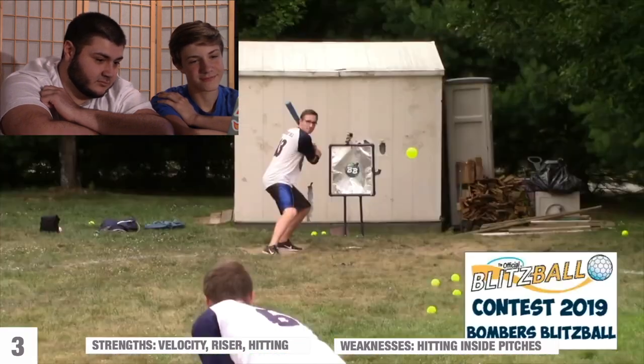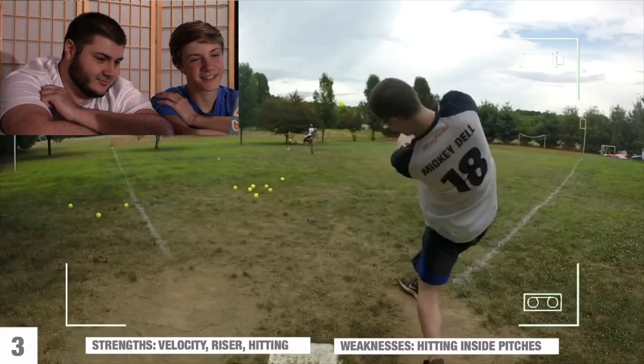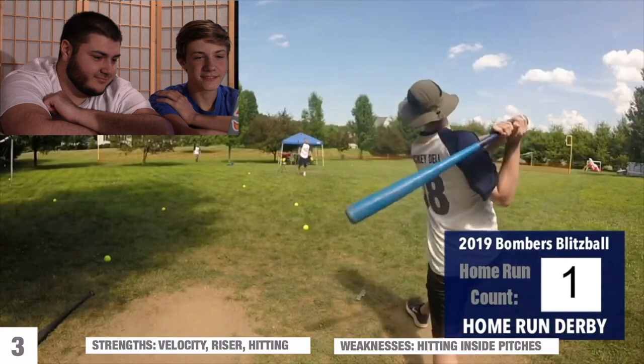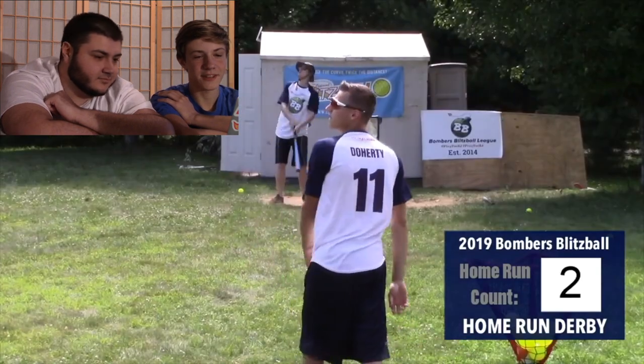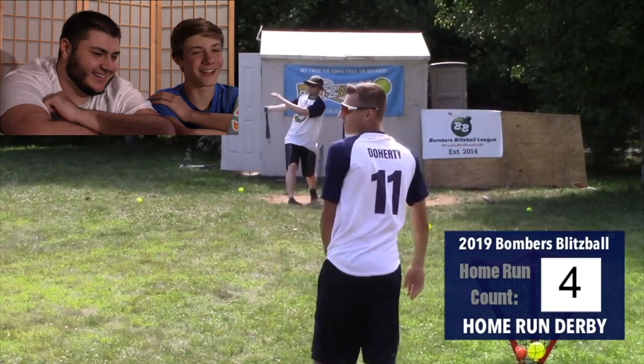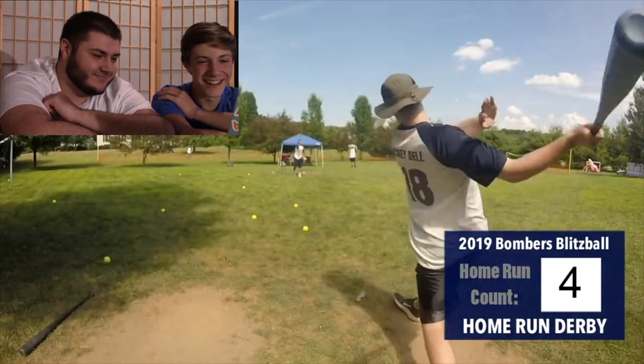Mike's only weakness, though, is hitting inside pitches. Some of the time, Mike will crowd the plate, and that's what makes it tough for him to hit these inside pitches. Filthy though, he is filthy. We all know Mike's filthy. I hate hitting against Mike. Everyone does.